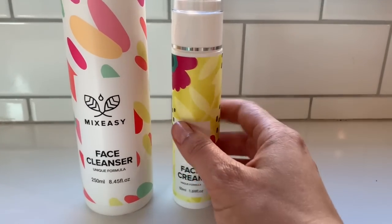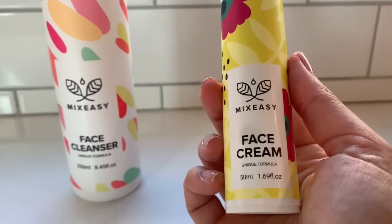So I'm very impressed. I think that the skincare is just great. So if you're the type of person who doesn't think that one size fits all and you want to customize it to your own skin, definitely check them out. I will leave them linked down below.